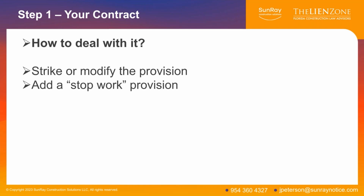The next most important thing is to add a stop work provision. So most contracts have a requirement that you do the work no matter whether you're being paid or not. So can you add a provision in your contract that says, I am allowed to stop work if I am not getting paid?